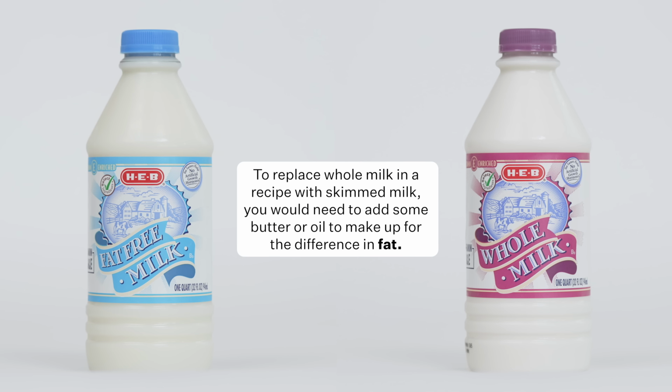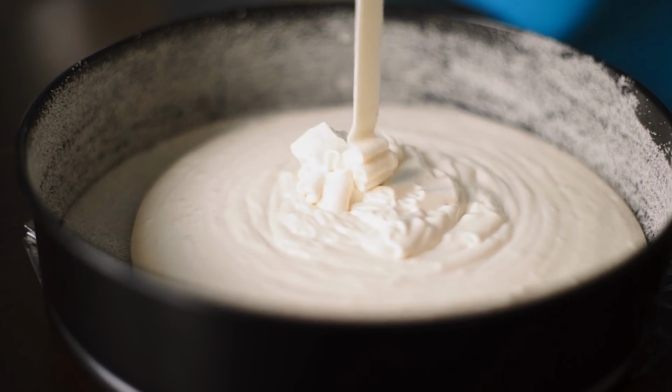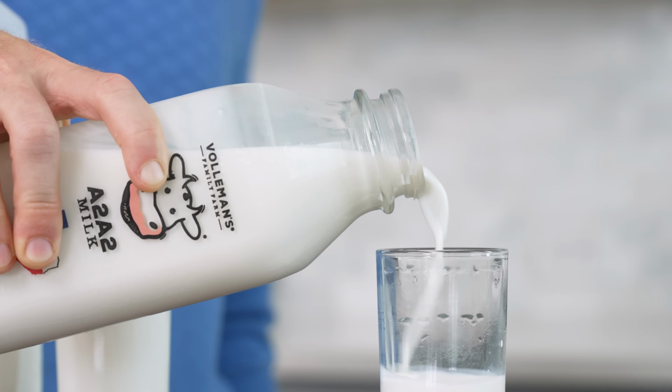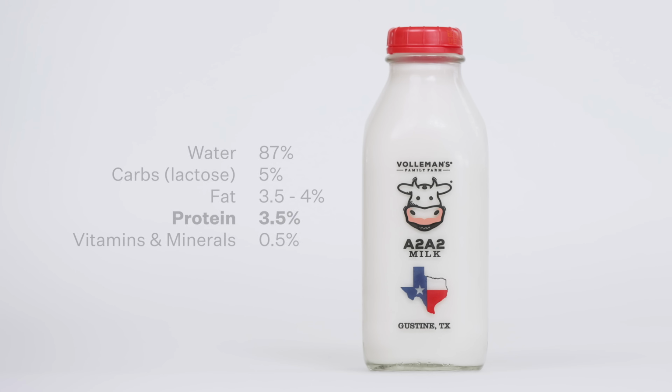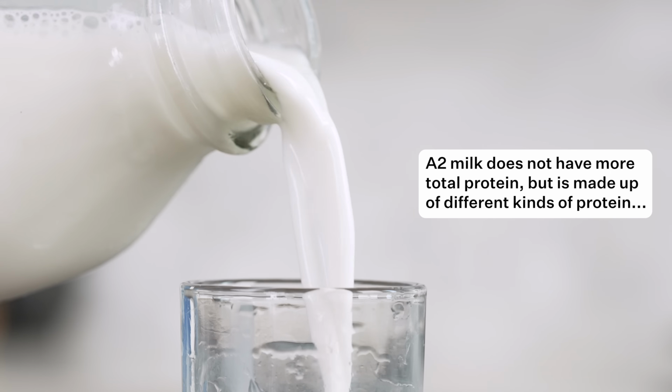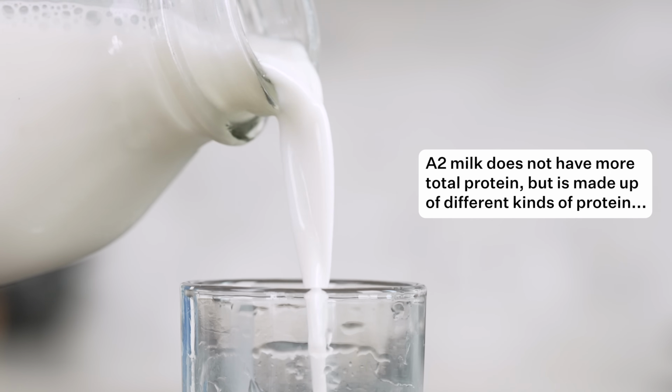So if you were trying to follow a recipe that calls for whole milk and you only have skim, you'd want to add some butter or oil to make up for the difference. Now, an example of a less obvious difference is A2 milk, which I didn't even realize existed before starting this video. Compositionally, A2 milk is going to be the same from a water, carbohydrate, fat, and vitamin or mineral perspective, but the key difference is in the protein. And it doesn't have more protein, but a different kind of protein.